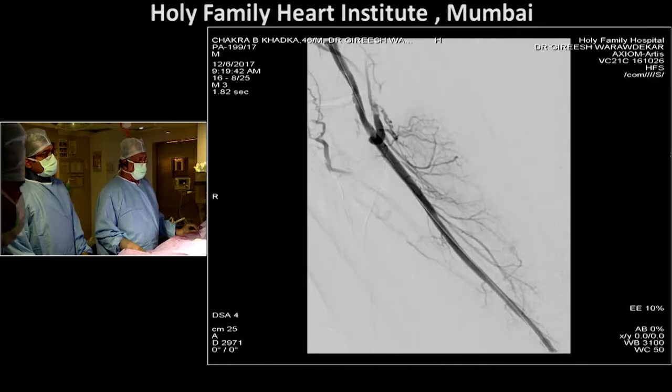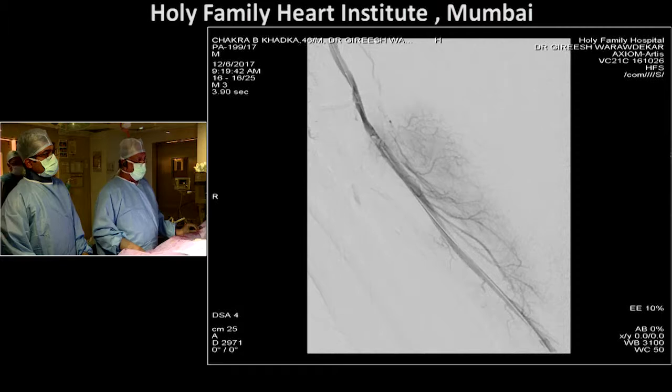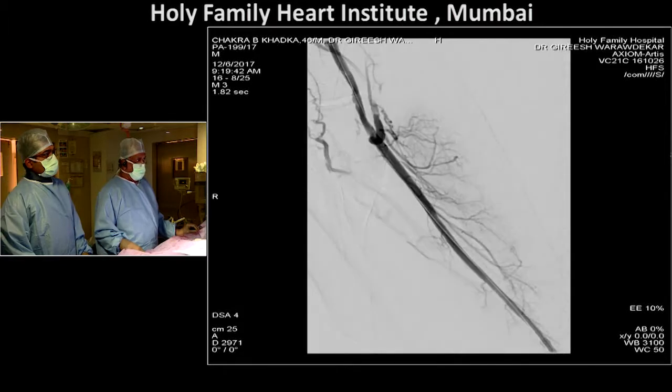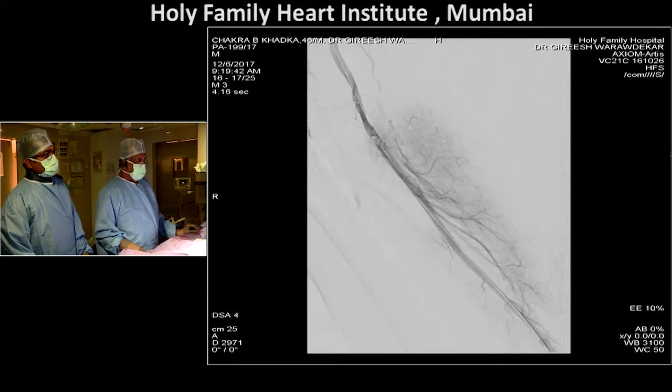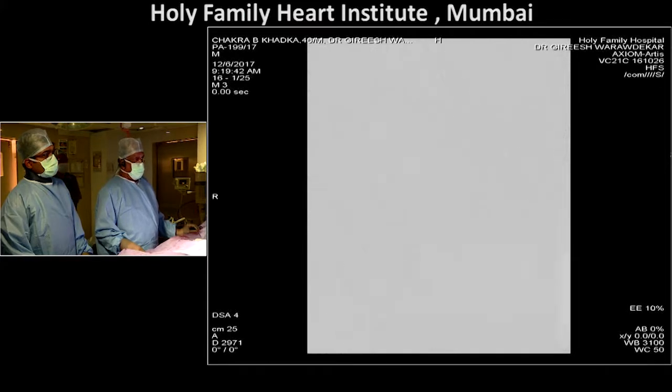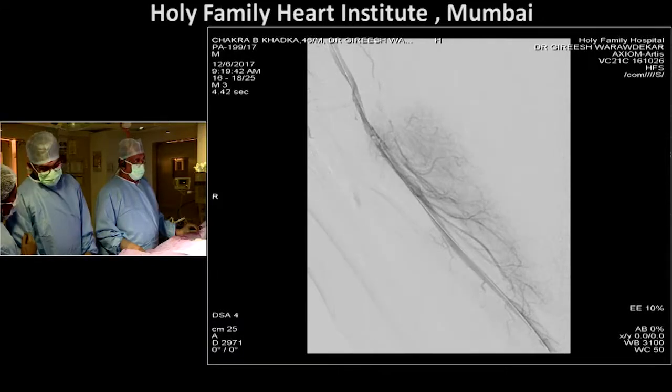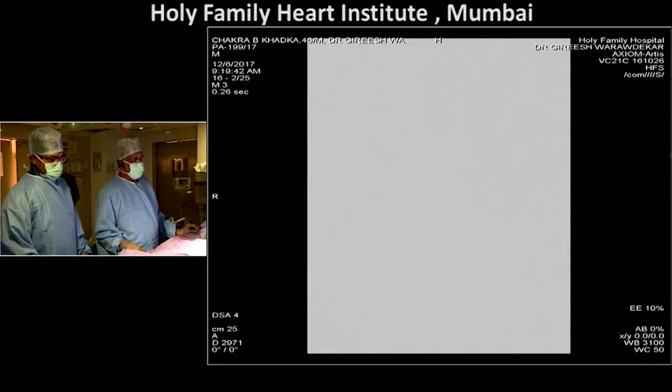Okay, so now this is what it was above. There is a little bit of residual stenosis that I am seeing across the elbow. I think it's in the next picture. But the flow is pretty good. Yes. Show me the next run.